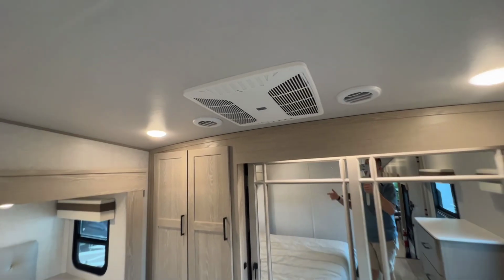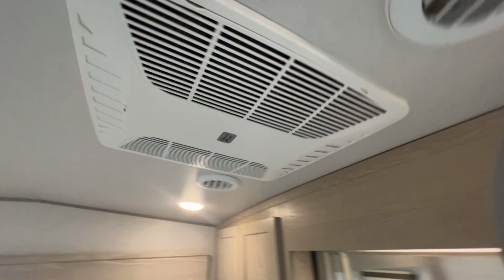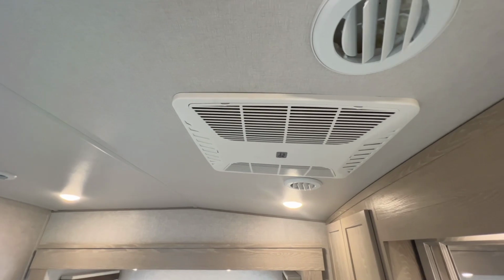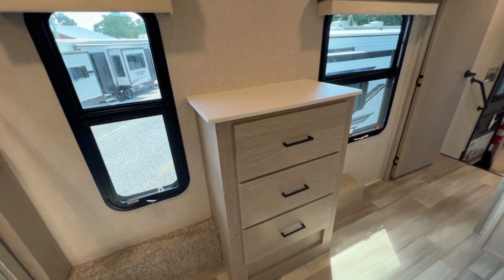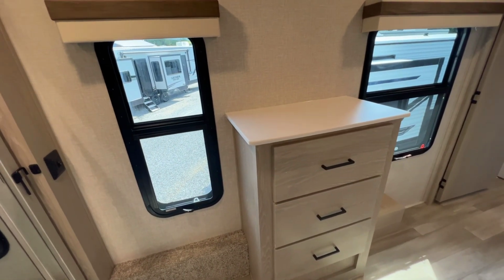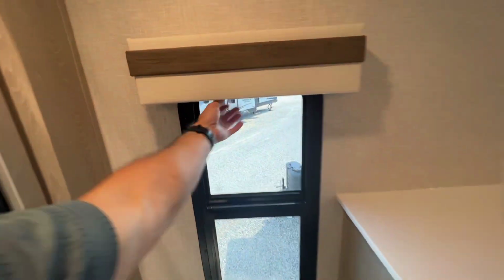2 airs on this unit. It's 50 amp. Both airs are ducted. That's one unique thing about having 2 airs. Some units in this length and price range might not always have a second air that's ducted, but 2 ducted airs here. At the foot of the bed, more storage, double windows, which I like just to have more light coming into the unit. And then night roller shades here in the bedroom.